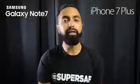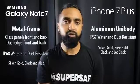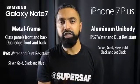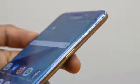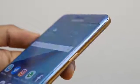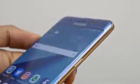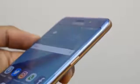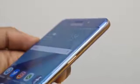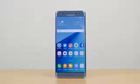Now moving on to the build and design, the Note 7 has a metal frame with glass panels, Gorilla Glass 5 panels on the front and back. Now what's unique about the Note 7 is that both panels are curved on the edges, so it's got a symmetrical design, and this actually feels very comfortable to hold in the hand, even though it's got a large screen size. And in terms of this form factor, it is definitely the most comfortable device to use. You can barely see any bezels on the left and the right of the Note 7, so very impressive how they've done this here.